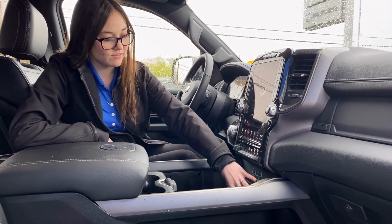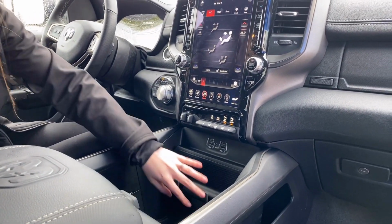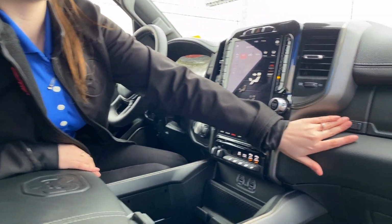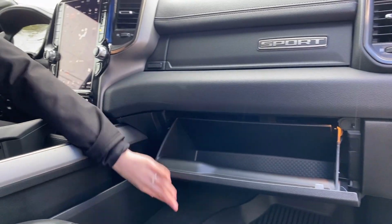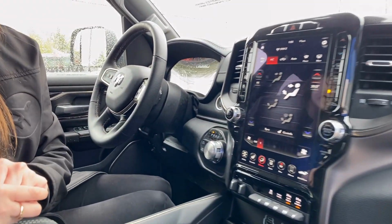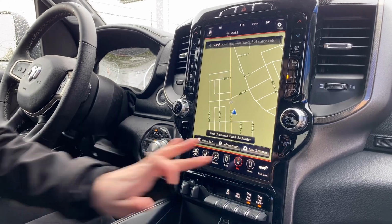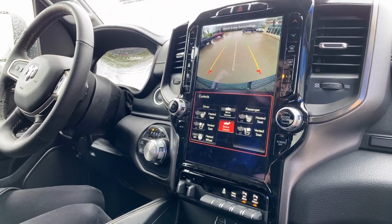You're also going to have a phone holder right here with a 115 volt plug-in underneath, 2 USBs, USB-Cs, and an aux plug-in as well. Some more storage up in your 2 glove boxes, so lots of storage throughout the whole truck. This one does come equipped with the big 12-inch screen. It has your navigation. You also have the option to hook up your phone for your Bluetooth.